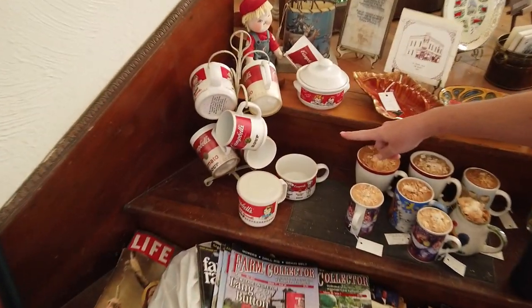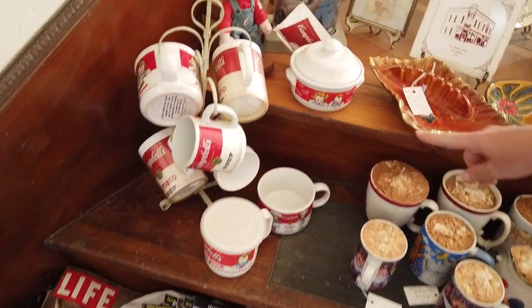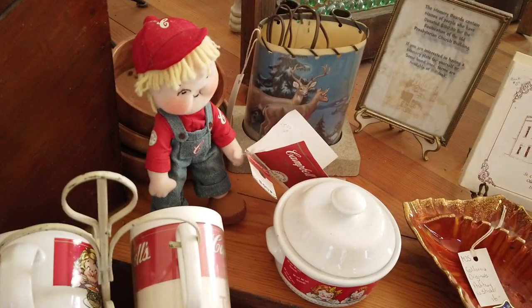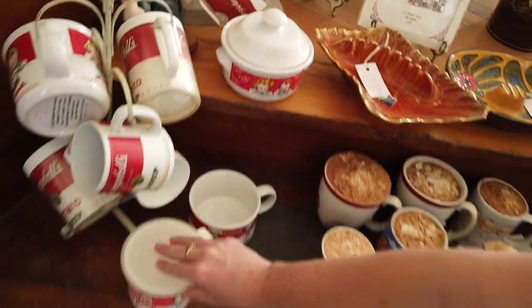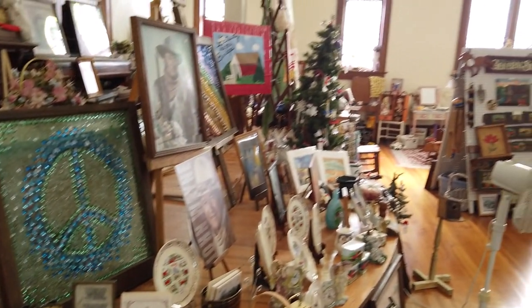Look at this Campbell's chicken noodle soup collection. Well, that's pretty cool. We even got the little Campbell soup guy. Yeah, and a little pot to keep your soup warm. This one comes with a lid and everything. Wow. All kinds of cool things in this little visitor center.